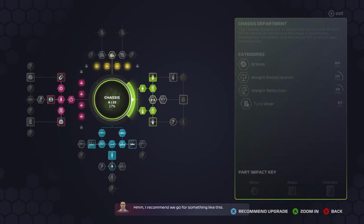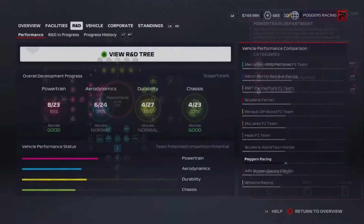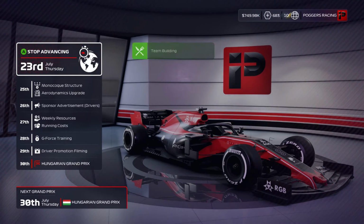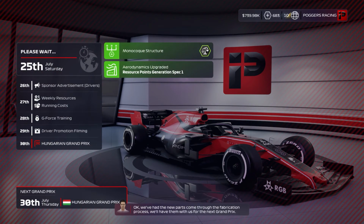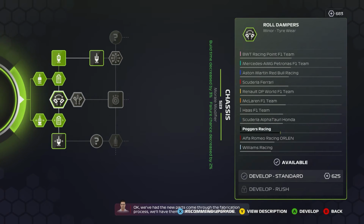I recommend we could go for something like this. Okay, we've had the new parts come through from the fabrication process. We'll have them with us for the next Grand Prix.